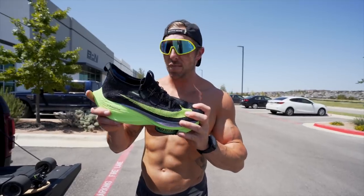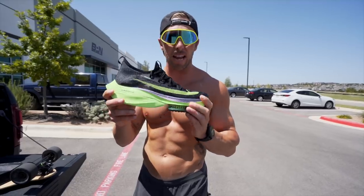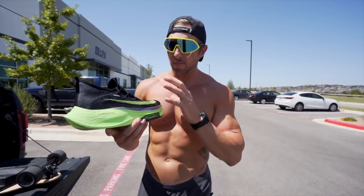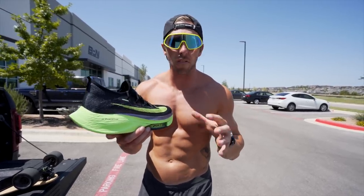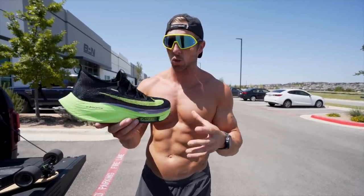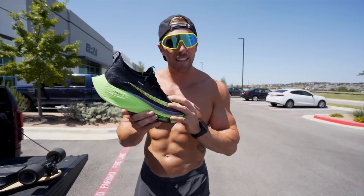The Nike Alphafly. So I've been showing these on Instagram a few times, and everyone's been asking for me to talk about them on a YouTube video. Now, I have Nike's other race shoe, the Vaporfly, and I love the Vaporfly. It's amazing. It's light, it's a carbon base plate, it's quick, it's fast, it's very responsive. I had no intentions of getting this shoe.